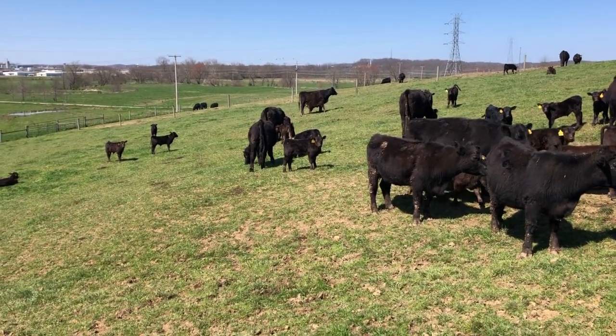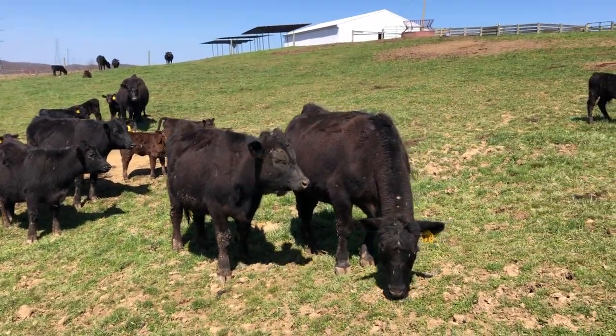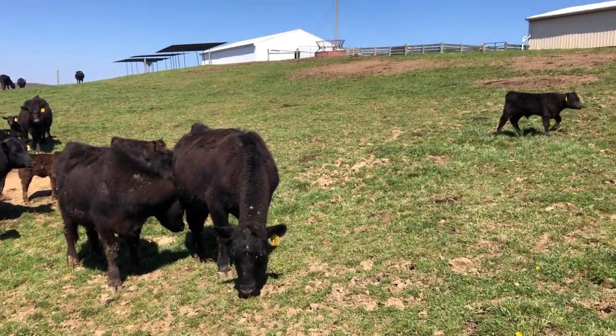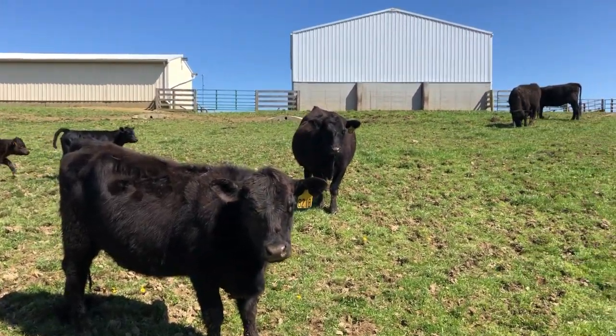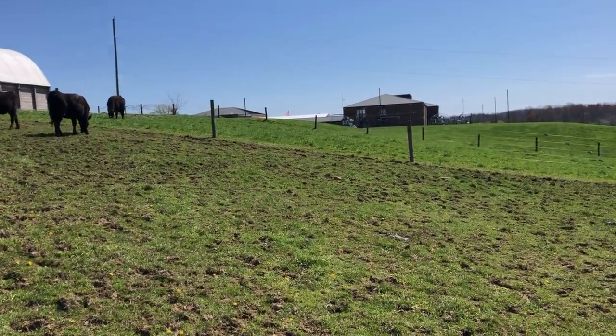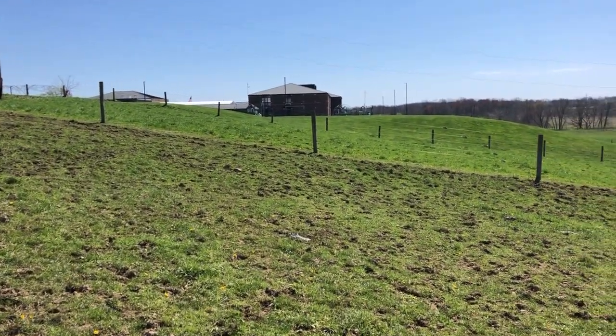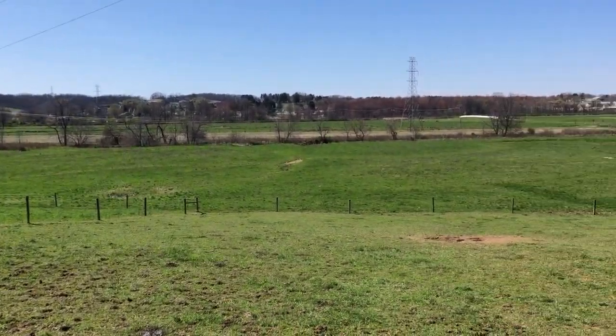So, beautiful day. We're within about a few days, probably this is a Friday, April 3rd, so probably Monday we're going to kick these girls out on grass for good. You can see here in the next little paddock I just opened up, it's growing pretty well, and then got all the grass coming here in the bottom.